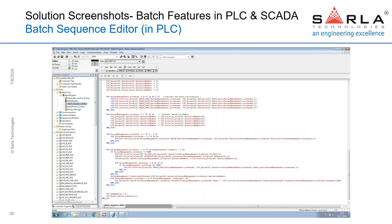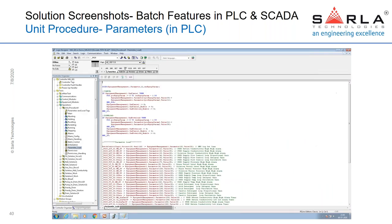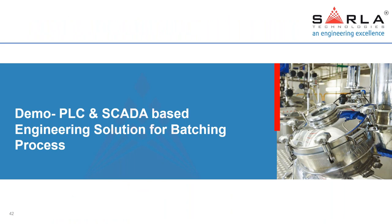Here we can write STL sequences, using structured text language, and we can save the memory of the PLC even in this case. Then alarm handling is there, along with some of the operations that have been created in this PLC. These are all based on the standards that we are using within the PLC and SCADA application while developing the batch applications. Next, our demo of the PLC and SCADA applications.